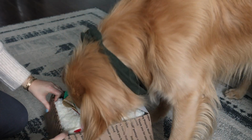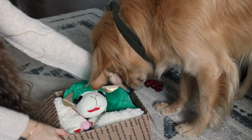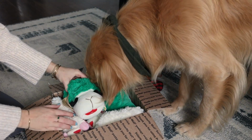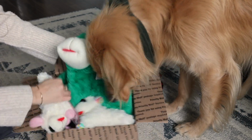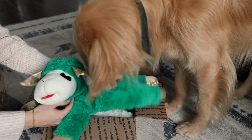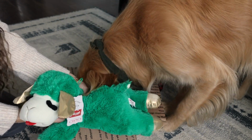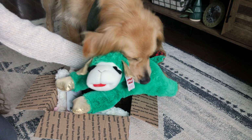Oh wow! Look! That is a box full of lammies. Look, Ode! It's a green one. I've never seen the green one. Do you like? Are you wagging? He's wagging his tail. Do you like her?